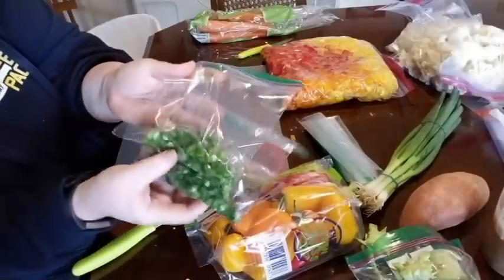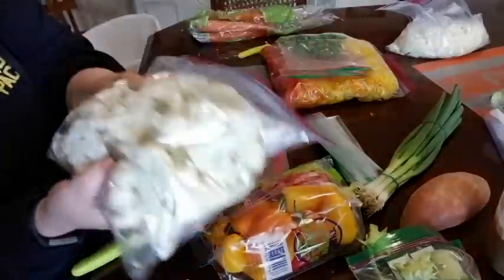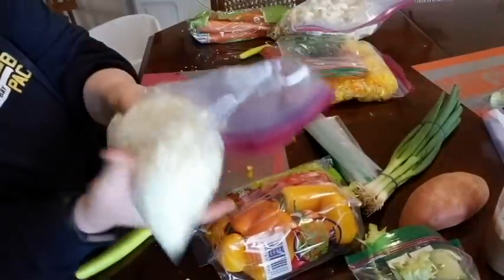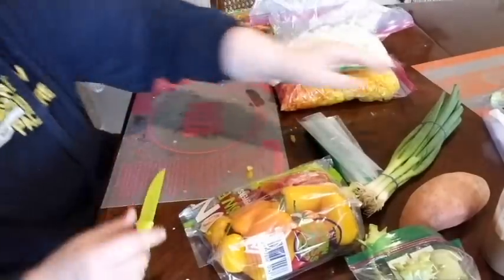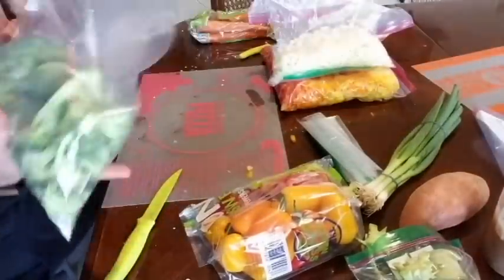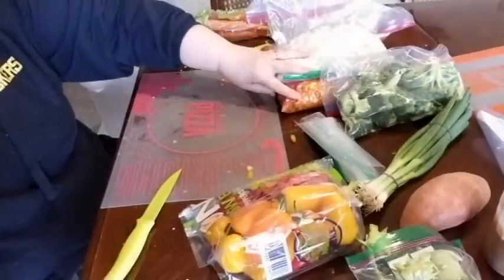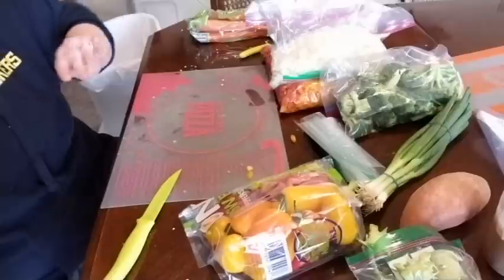My jalapenos are done. My cauliflower is done. My onions are done. The onions and the peppers are both going into the freezer. And my broccoli is done for the week. The peppers and onions will last probably quite a while, 2 to 3 weeks possibly.